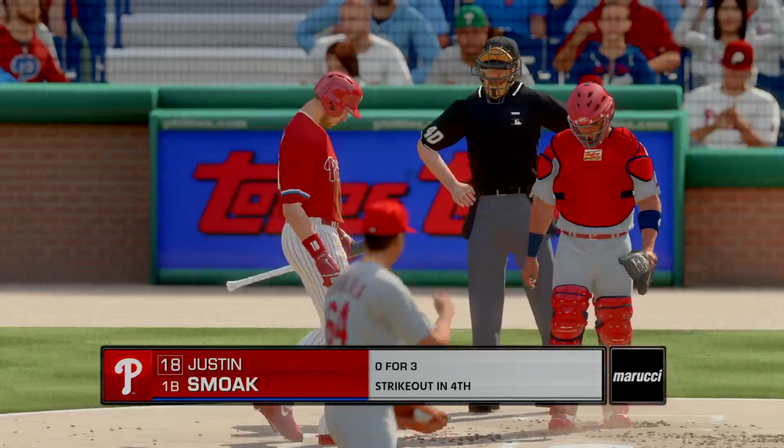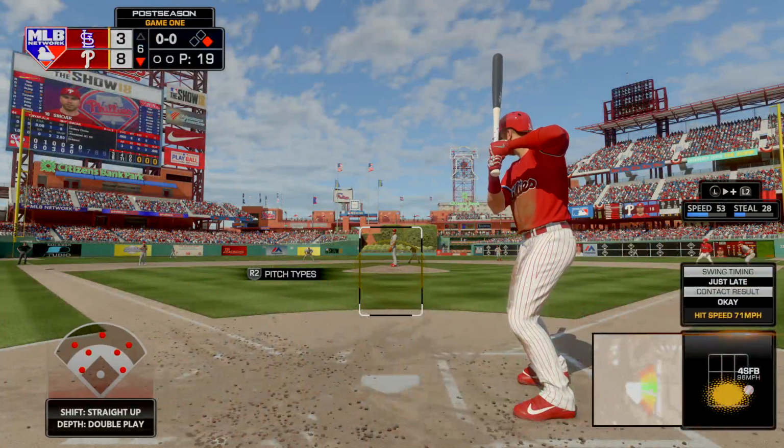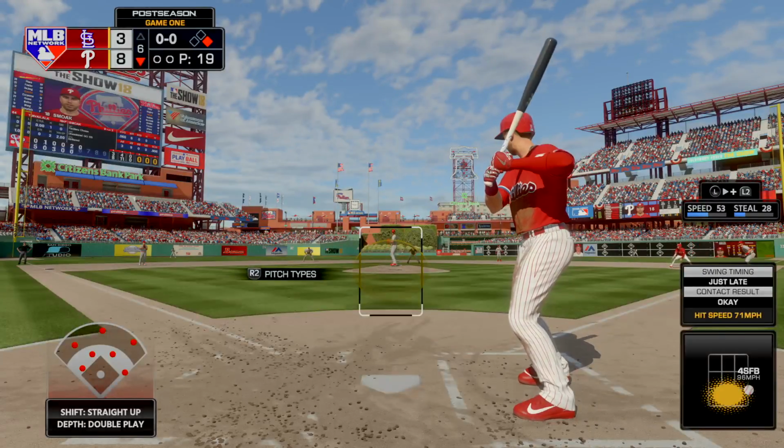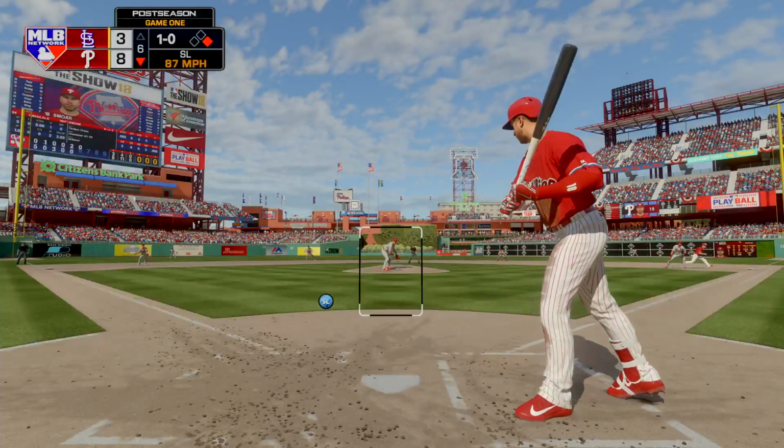Ready now, Justin Smoak. He went down on strikes last time up. First delivery to him on the way. Missed with a slider.